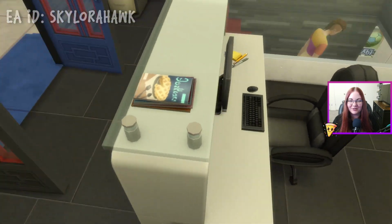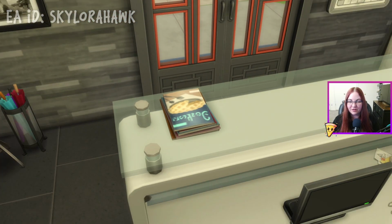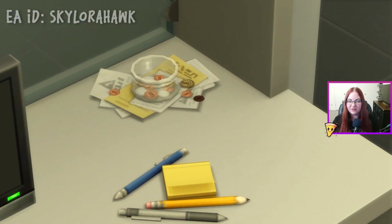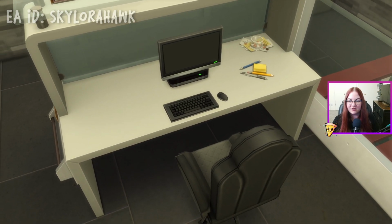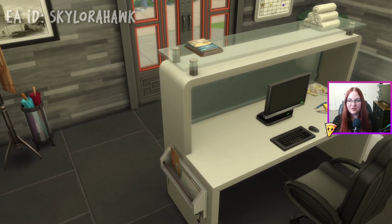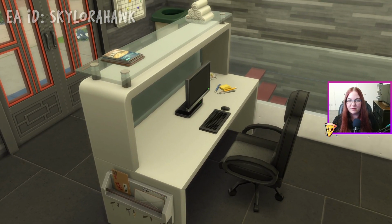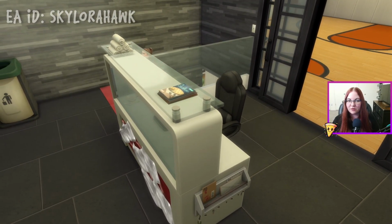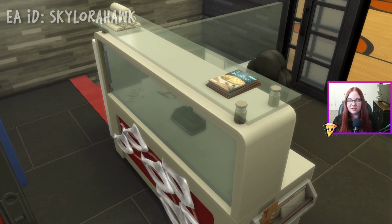We have some food magazines. I forgot the word there. Over here. Very nice. Then over here we have some coins. Your just typical office things that you would need. And then the check-in desk. Awesome. Yeah, I don't recognize this desk at all. It's kind of giving base game with how it's simple, but I don't recognize this, so I'm not a hundo on that. Love that you also have the towels over here for them to use.